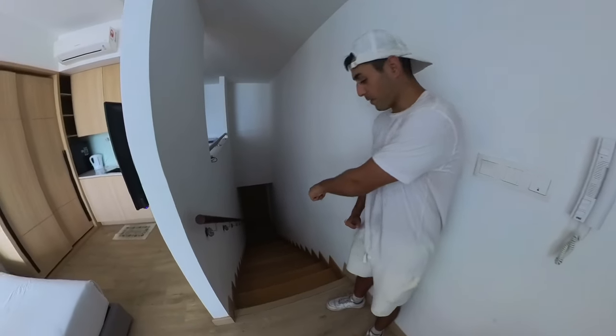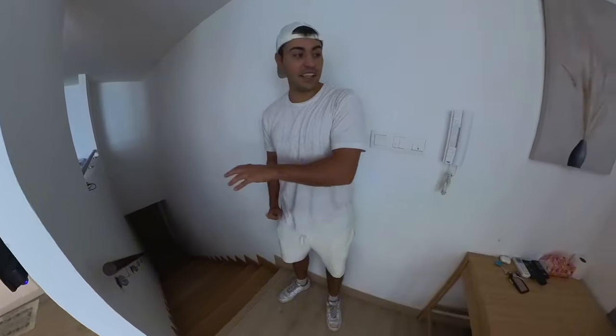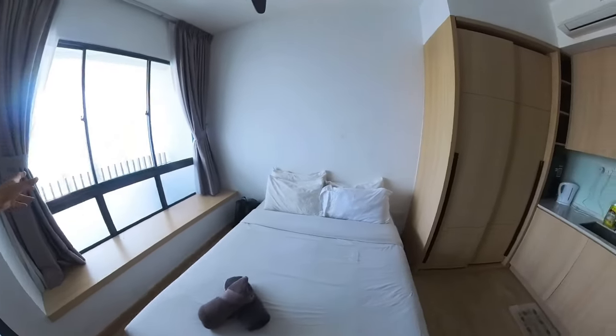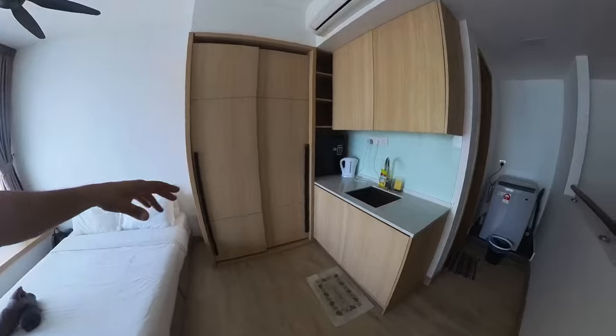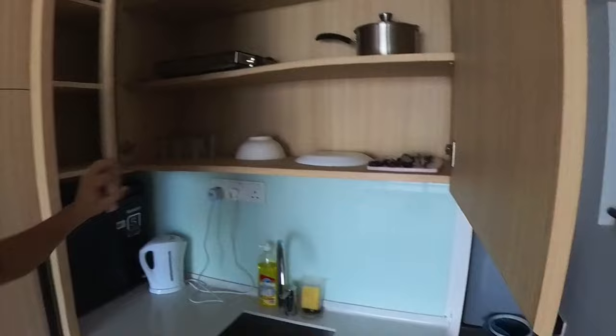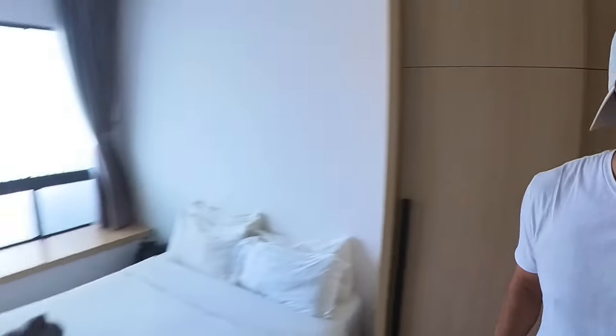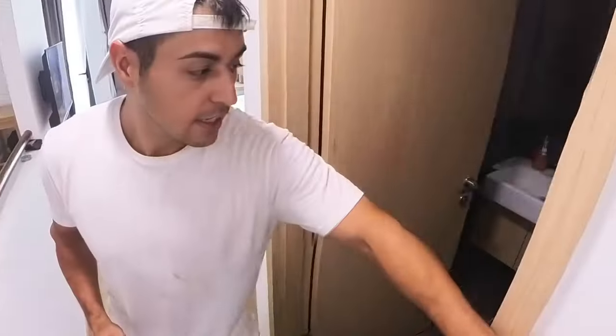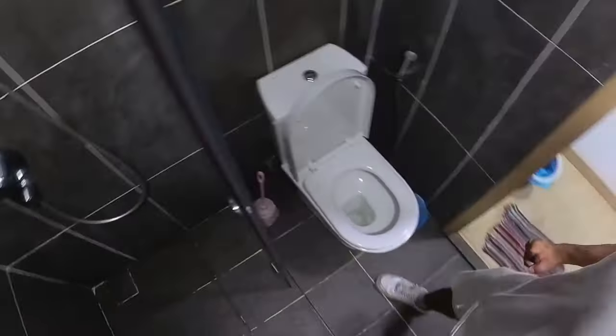Apartment in Kuala Lumpur. As soon as you enter through the door, you walk up like 12 to 15 steps. I know, crazy. And here's the little desk work area. You got the bed with a decent view here. Coming to the kitchen, got a mini fridge, some closet space, cabinetry, cooking stuff here, TV on the wall. I got my own washer here, which is a lifesaver because I do laundry about every other day. And this is the bathroom, just a decent sized bathroom, good enough for one person.